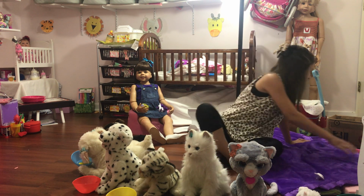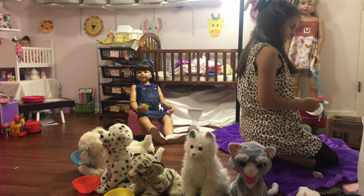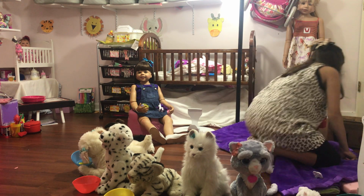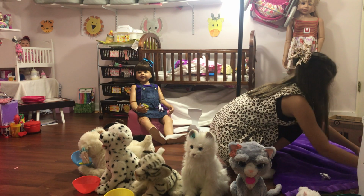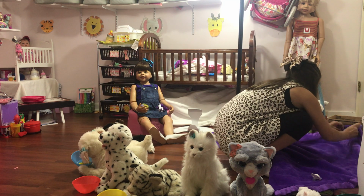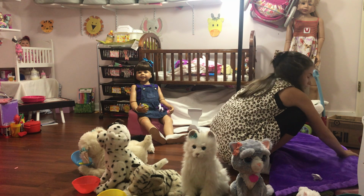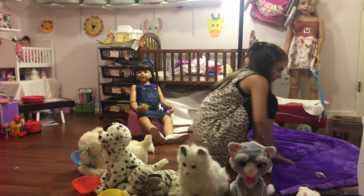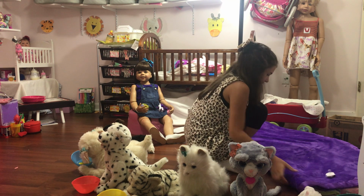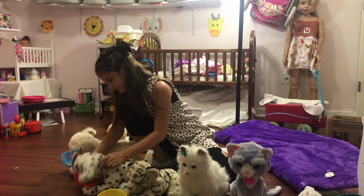Okay, and this is how I usually fix up their beds, because they always tend to mess them up at night. This usually has a gate on it so that they can't get in it, but it looks too messy for the video. So, yeah, you couldn't see them. Spot, there you go.